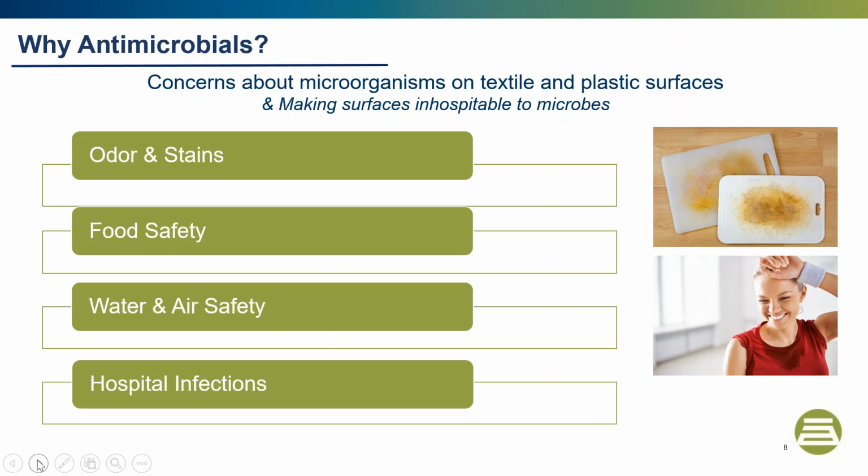So why are we concerned with the microorganisms on plastic surfaces? If you look at the plastics today, they're used in a wide range of applications, from food preparation to water handling, as well as air filtration, and in many medical applications. And many of these applications are in atmospheres wherein microbes can grow easily. Having an inhospitable surface of plastic that can resist microbial growth is an effective strategy in fighting microbes.